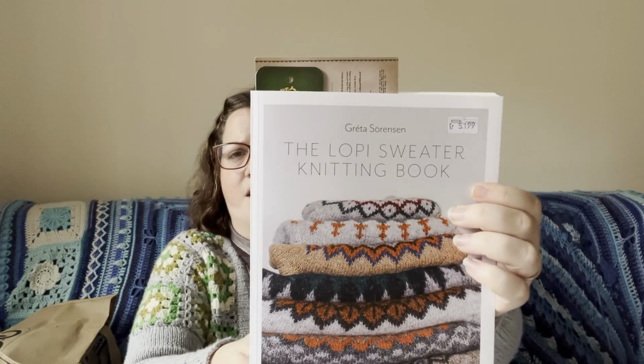So my plan is to knit a Lopi sweater, or a Lopi style sweater, as closely as possible to the traditional form. It's a form of folk art in Iceland. Now I'm using as my reference this book that I got on honeymoon. I picked this up in Ísafjörður, which is in North Iceland. It's the Lopi Sweater knitting book by Gréta Sørensen. It's got history, techniques, and some patterns. I'm going to be doing my own numbers, my own pattern, to knit up a sweater out of my Lopi yarn, but this is my guideline.